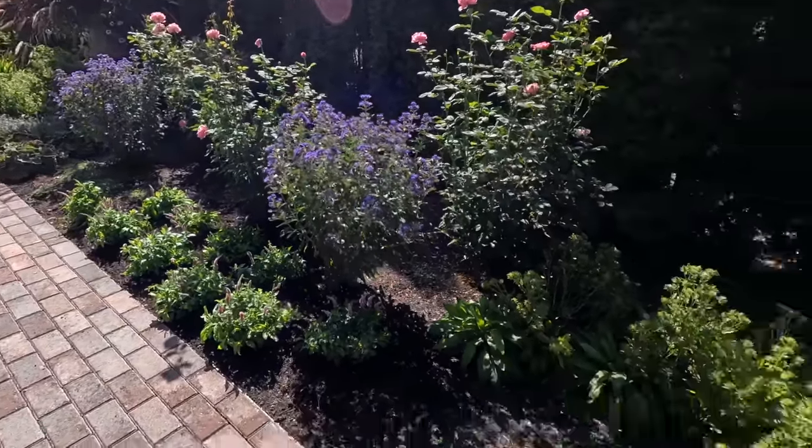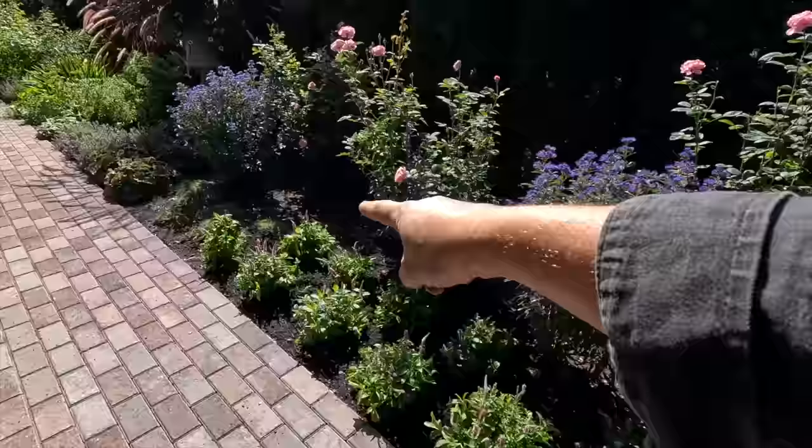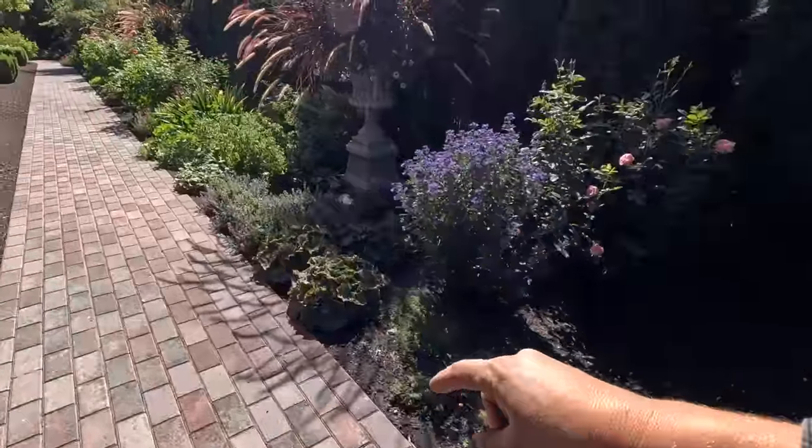Now there are some spots like right here. See that little pocket? Right in here.